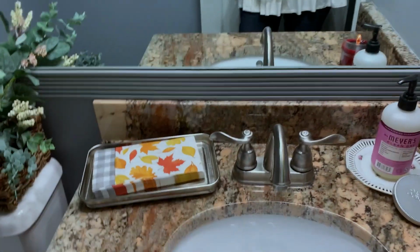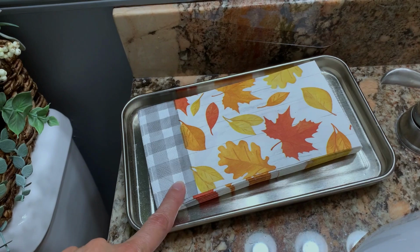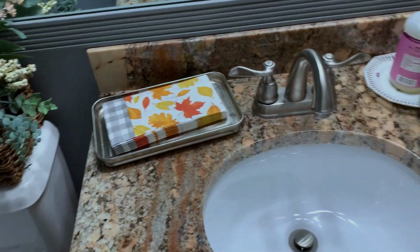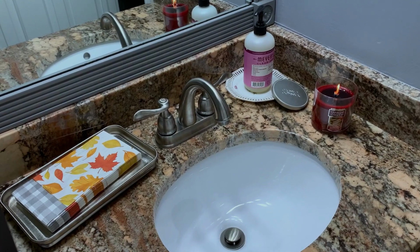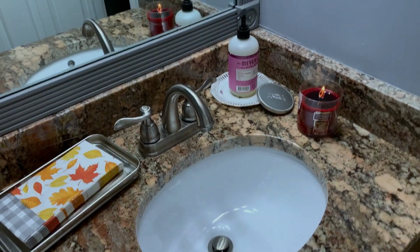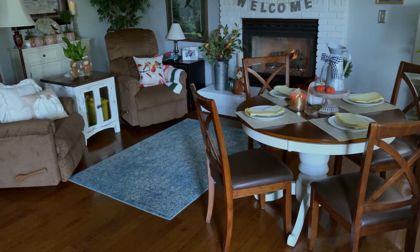And here, I always like to have paper hand towels for my guests when they come over. And I guess during this time of COVID, it is even more important and, you know, less spreading of germs on fabric hand towels. So friends, let me give you a full view of the hearth room area.